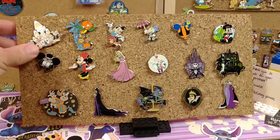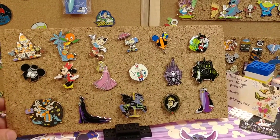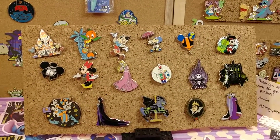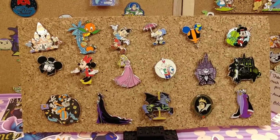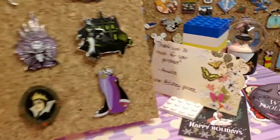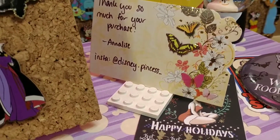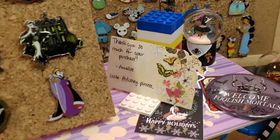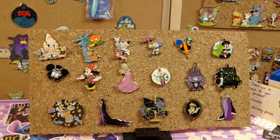This is just a random collection, just different things that I wanted to have. And thanks to Annalise, she's very easy to deal with. She has very good, reasonable prices. And if you want to look her up, there she is on Instagram. And again, she's also in the Facebook group, Disney Kitty Pin Group.